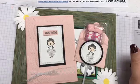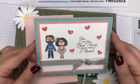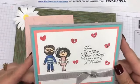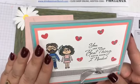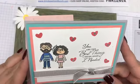And then my final project was this awesome card that I'm going to be giving my husband. And I did not make him gray, by the way. His beard is completely colored because I made this card. So just had to throw that in there.